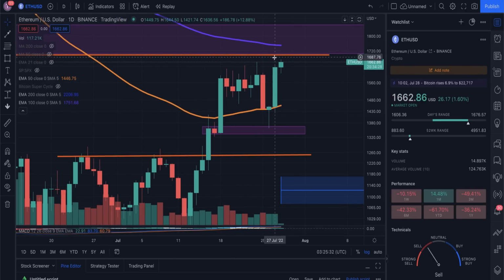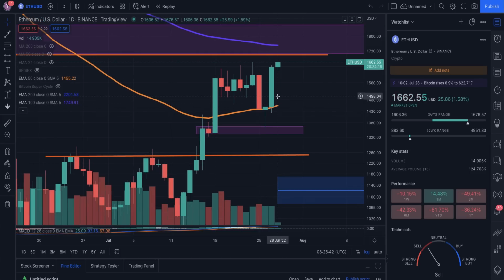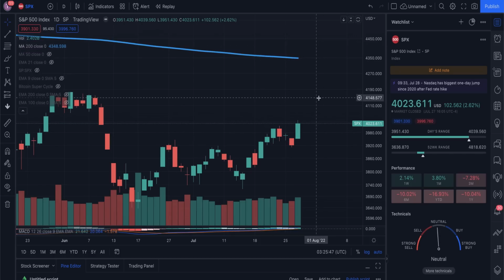Of course, on any downside price action, we're watching that 50-day exponential moving average, especially after this nice retest of it that we had here yesterday. But so much of what is happening right now, of course, depends on the macro scene, because let's just take a look at the S&P 500 real quick. You'll get what I'm saying.